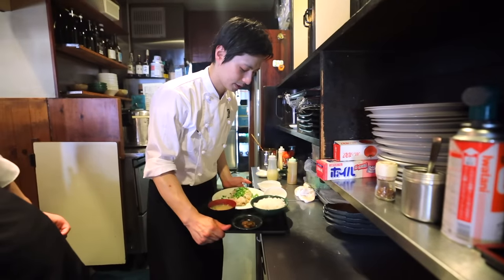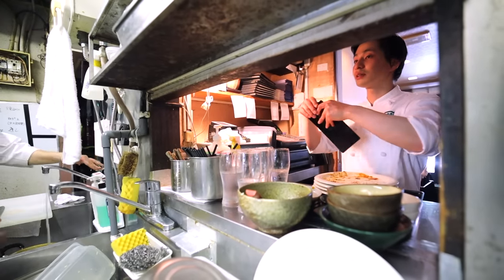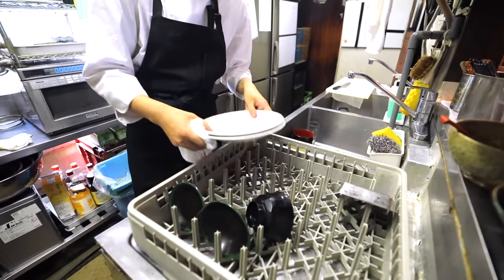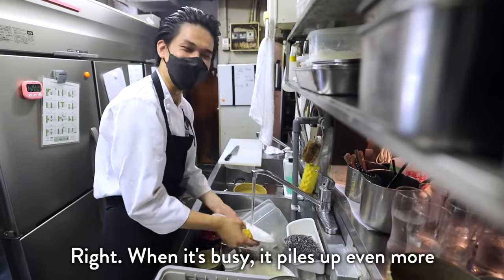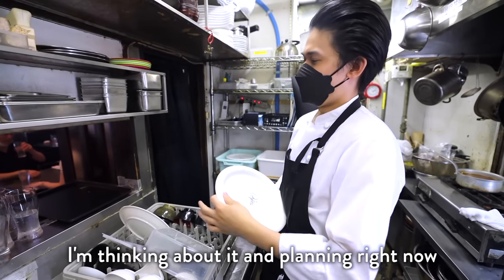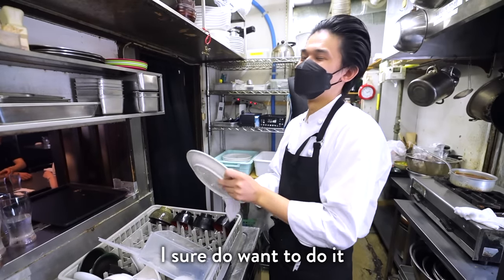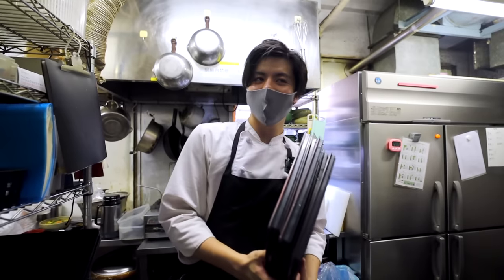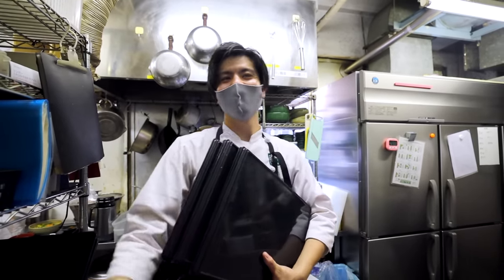When the orders slow down on the teppan grill, Yusuke of course helps out on the floor, serving and cleaning. That's a lot of dishes. Yes, when it's busy, it piles up even more. By the way, have you ever wanted to open your own restaurant? Well, I'm thinking about a lot of things right now. I do have the desire to try. I'm only 22, so I want to see a lot of things. What about you? Well, in the future I'd like to open a cafe. A cafe? Oh, nice.